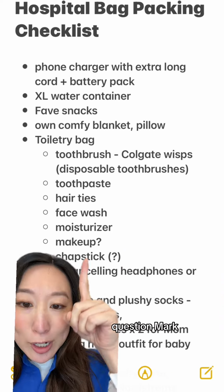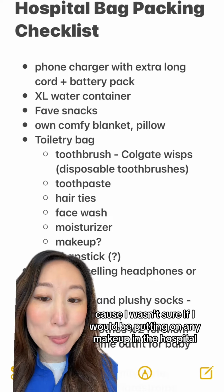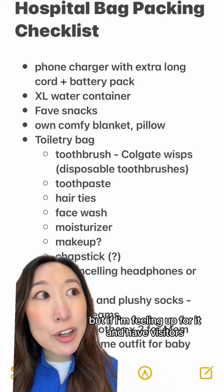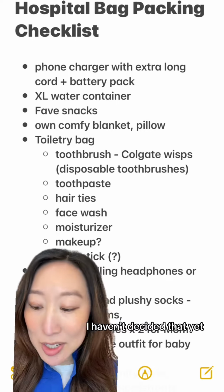I put makeup question mark and chapstick question mark because I wasn't sure if I would be putting on any makeup in the hospital, but if I'm feeling up for it and have visitors, then maybe I would throw on a little bit of makeup. I don't really know. I haven't decided that yet.